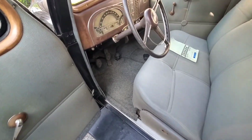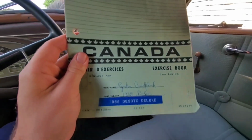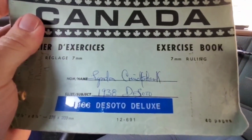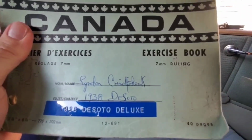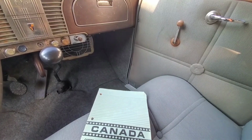I was going over a lot of stuff here. The previous owner, their name was Linda Krifschoffs. I don't even know how you pronounce that, but their name was Linda.